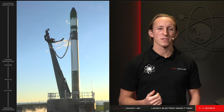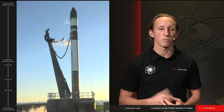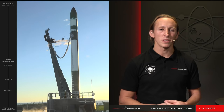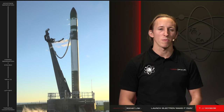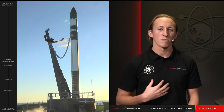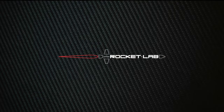With Photon, small satellite operators can come to us with just their sensor, payload, or even just an idea, and then we'll take care of the rest. We'll build and launch a satellite to their unique specifications that can support missions in low Earth orbit for up to 5 years. Enough from me, though. Let's hear about Photon directly from the head of the team that's bringing it to life.